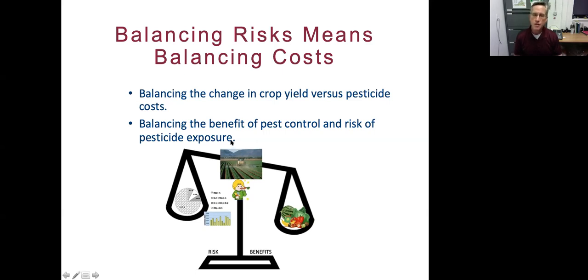The other balancing act that they have to perform, and sometimes it's not as conscious and in the forefront of their mind, is balancing the benefit of controlling the pest that is harming their crop with the risk of pesticide exposure, either to them, their land, their livestock, their environment, their family. And so I think one of the goals of pesticide safety is helping people understand that they need to think about those risks as well and factor them into their other risk calculations.